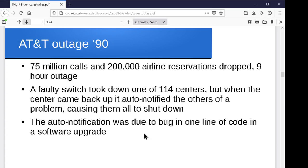Again, you get the idea for lots of these different possible approaches. I mean, we're still only up to 1990, and we're just covering the barest surface of some of the huge things that have gone wrong. AT&T outage in 1990. 200,000 airline reservations dropped, a 9-hour outage, 75 million calls missed.